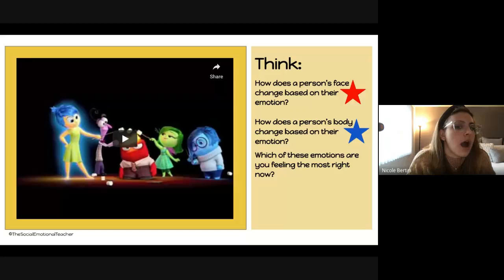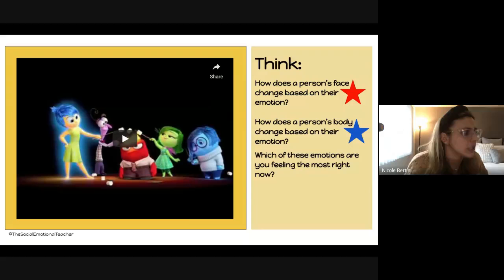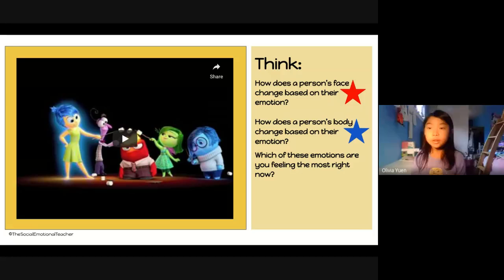It says, how does a person's body change based on their emotion? So is there any other part of us that we can look at to maybe tell how someone is feeling besides just our face? Olivia, where else can we look on our body? Your arms, because when you're mad, you could cross them. Or when you're scared, you could put them together and hug yourself.